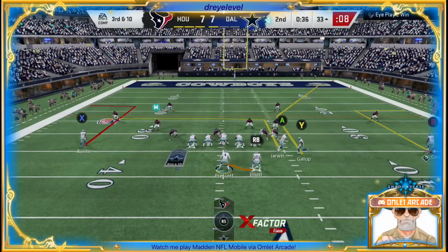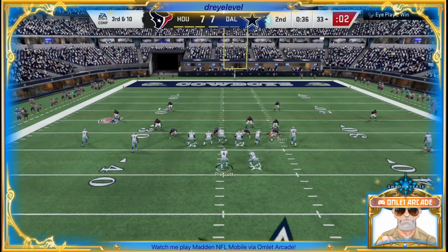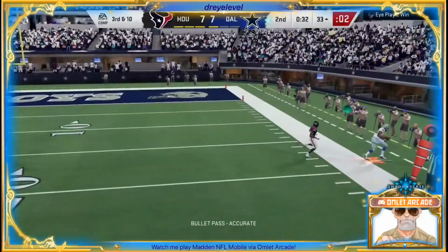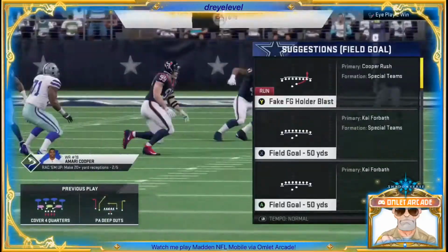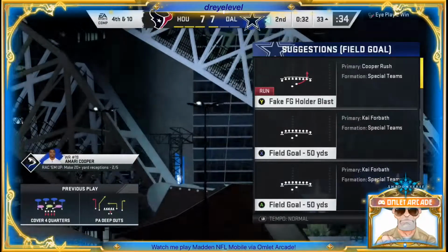There we go. Watch it. Cut. They play fake to Elliott. Now Prescott, and he's caught on the sideline, but he's not going to have a first down. They say he was out of bounds. So a big call there. That brings up 4th.